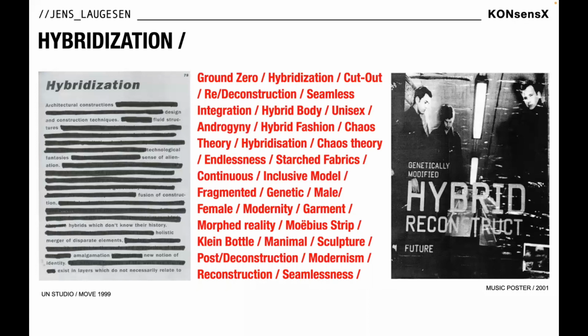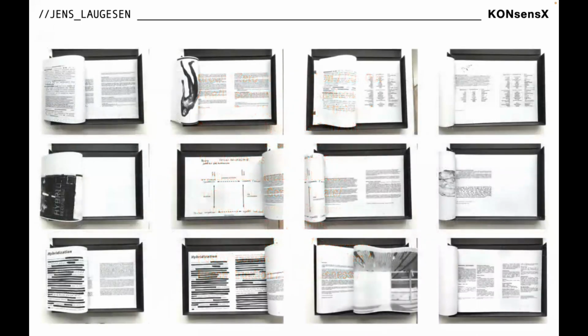So it's really a research process, leading me to all these names and concepts that were part of my research. And then to the right, you see a poster I saw on the streets in London that I photographed that really coined my philosophy, genetically modified, that talked to my past. The future is what I wanted to do. And then hybrid reconstruct, these two words led me to, okay, this is my concept, hybrid reconstruction. I just wanted to show you how, in a traditional art school tradition, you develop concepts from things you find around yourself.